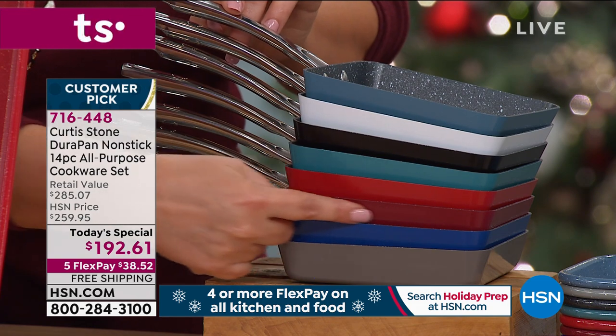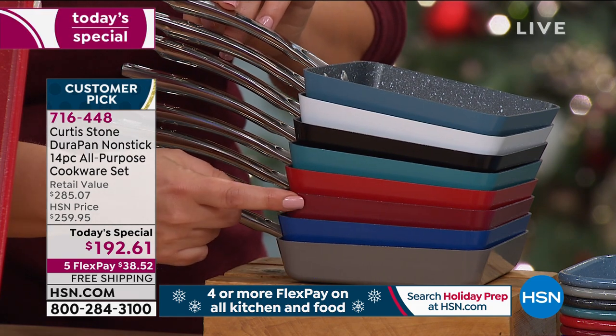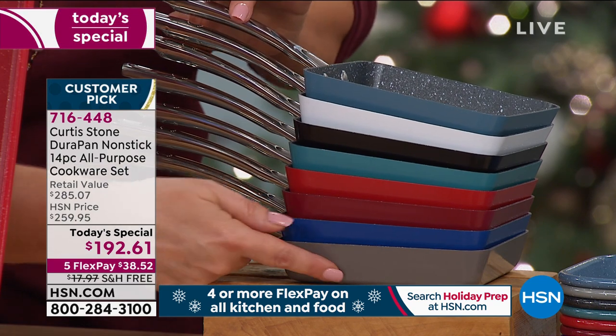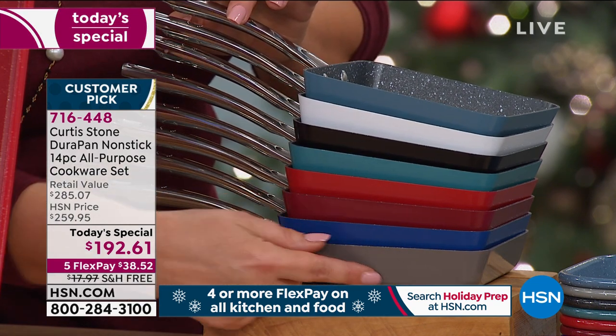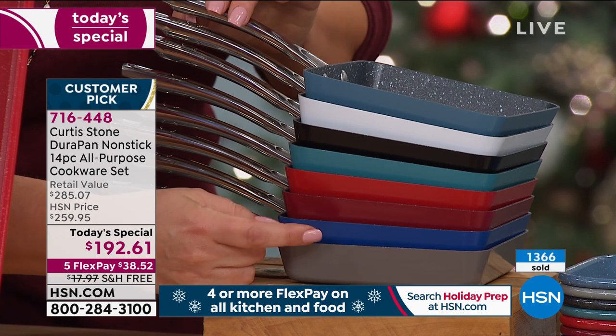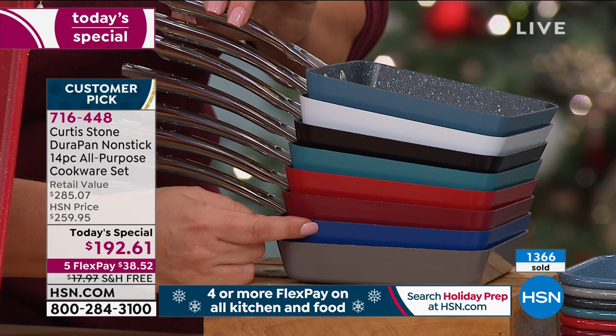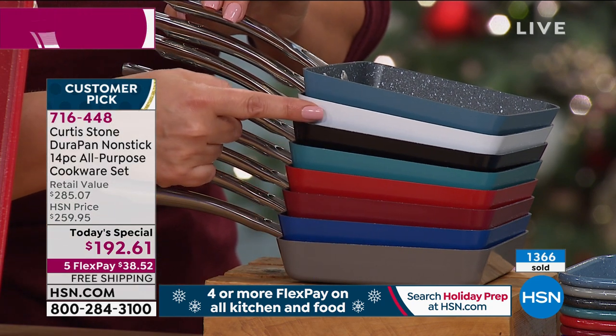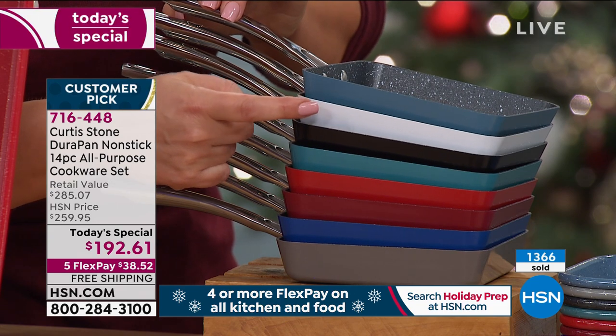Then we also have the classic red. A lot of you have bought Curtis's pans and cookware in this color. This is the color I have at home as well. We've got a classic blue, and then we've got the stone blue. Now, if you love this classic blue, I have 900 for the day. Okay, 1,400 already gone in the pre-sale. And then in the white, Rocky, you said 1,000? Fewer than 1,000 remaining there.